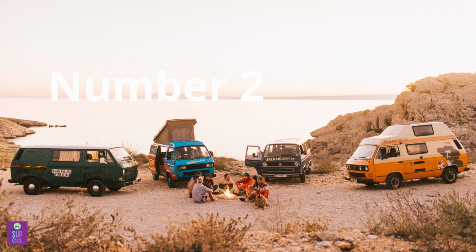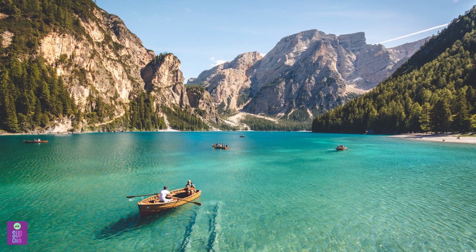Number 2. Take your board on weekend getaways or on your annual holiday. Do you have a favourite place you like to get away to? What are the areas of water nearby?